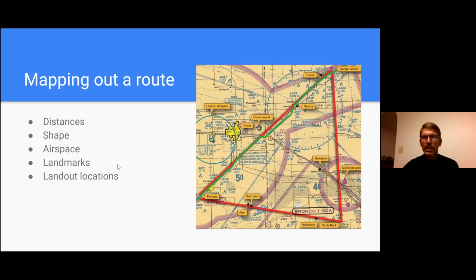Landmarks help you know what to expect to see along your route, whether it's a city or major roads, power lines, towers, other terrain features. And I would say probably the major reason for mapping out a route is just knowing your potential land out locations. On a sectional chart, obviously you're not going to see the micro terrain, but certainly you can see airports and study up on which airports might be conducive if you needed to land out.